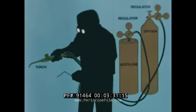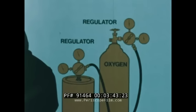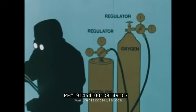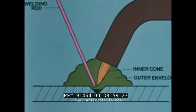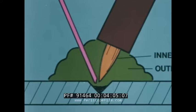The basic equipment you need for gas welding are a cylinder of oxygen and a cylinder of fuel gas, more often than not, acetylene. You need regulators to control the flow and pressure of the gases to a welding torch, and then you're ready to weld. Take a close look at gas welding right at the torch tip, and you can see that the intense heat of the oxygen and acetylene, which does the melting, is a cone within an envelope of acetylene and air. The envelope tends to protect the melting metal from contamination.